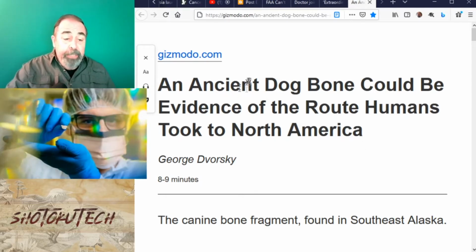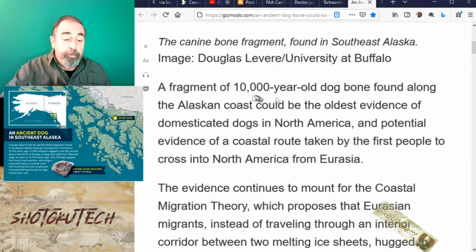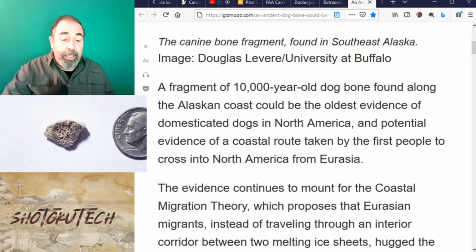They found this ancient dog bone specimen. It's very tiny, you see in the picture there. It could be evidence of the route that humans took to North America. This fragment of a dog femur is over 10,000 years old, found along the Alaskan coast. It's believed to be one of the oldest domesticated dog fossils in North America.